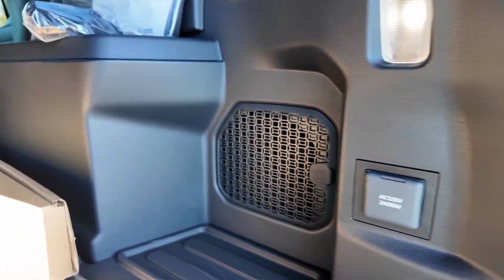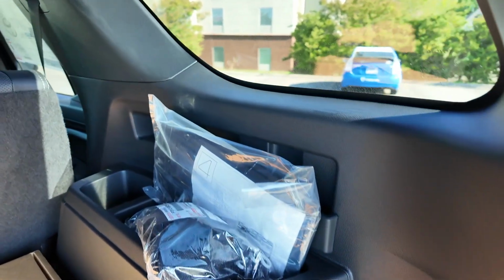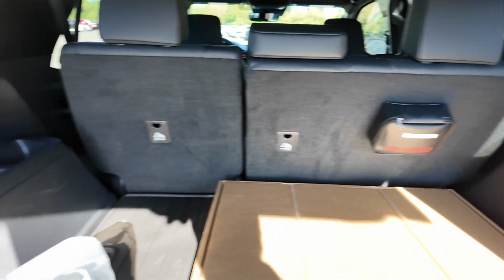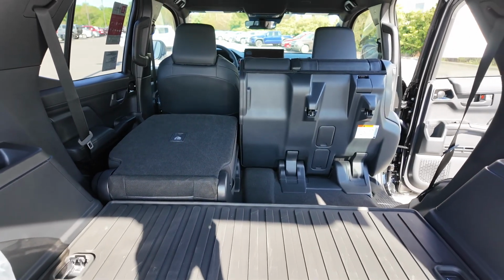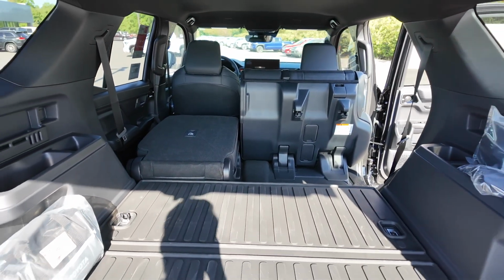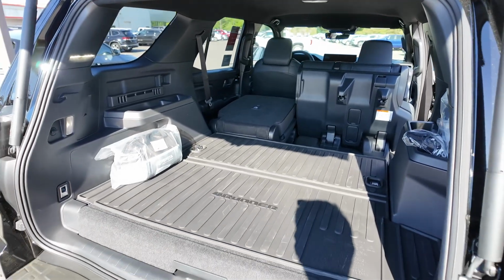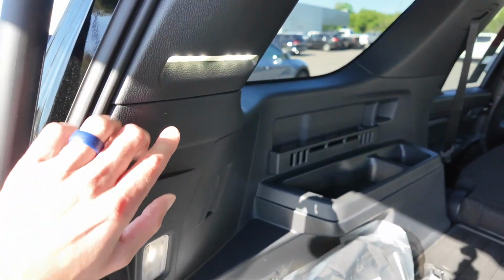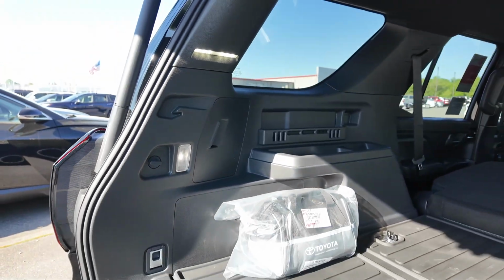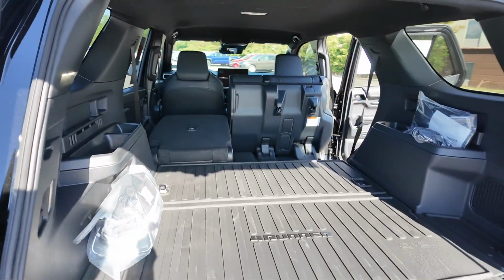We have a plug on the right side, a JBL speaker, a little bit of storage, and some extra areas on the far right and left side. And then after manually folding down one side and letting the other side tumble upwards, you can get a good idea of what the cargo area is going to look like. Now it's out to around 82.6 cubic feet. I also love the LED lighting you're going to get up in these pillars. It definitely is going to be nice at nighttime.